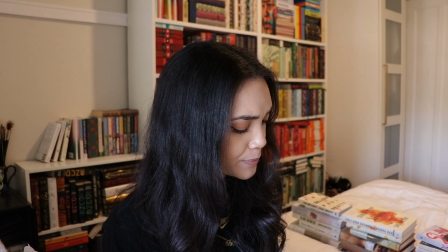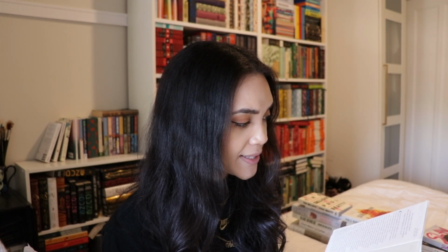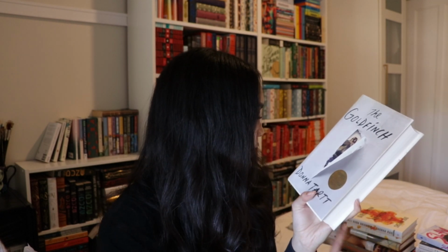And we have another Donna Tartt book, and Donna Tartt is an author who needs to release a new book soon because it has been way too long. I believe The Goldfinch was the last book that she released. I've read all of Donna Tartt's books, and of them, I believe The Goldfinch was the one that I enjoyed the least. I remember loving The Secret History and The Little Friend, which I will be showing you guys shortly.